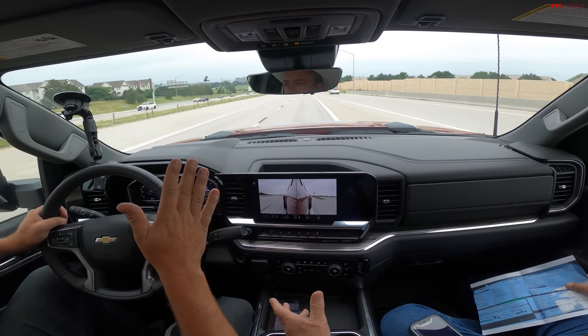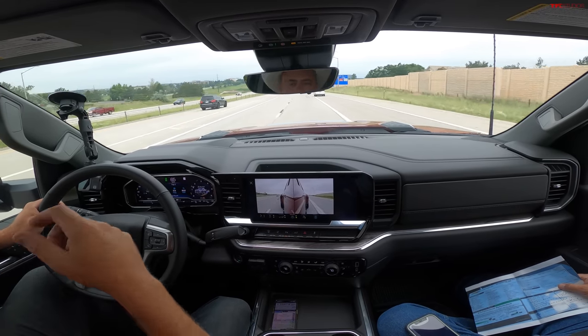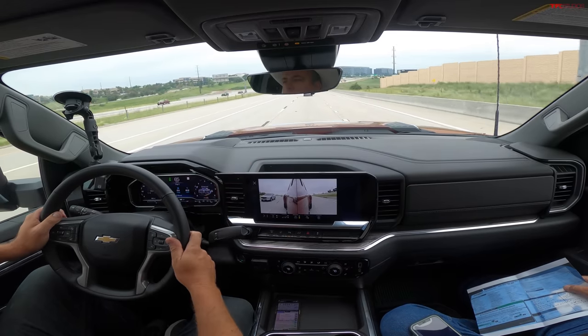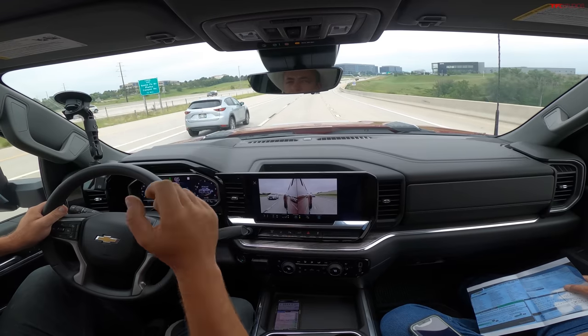Right, and for Ford is what, 355? Yeah. The Ford we tested had a 355. They also offer 410s and 430s in some of their versions of the Super Duty. So Ford 355, this is 342. But both of them have 10 speeds.